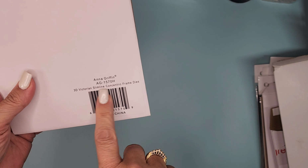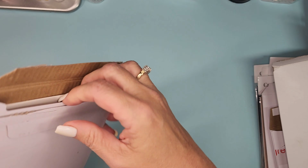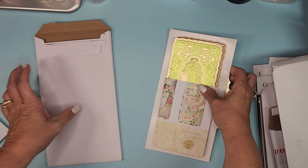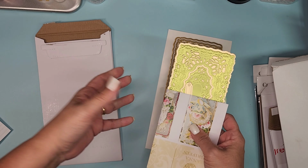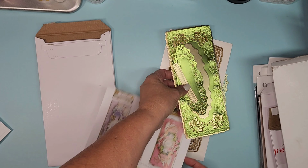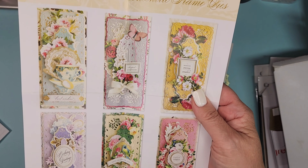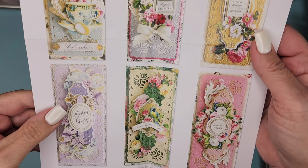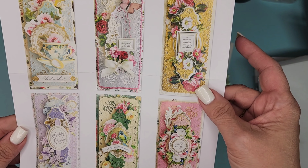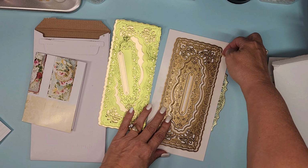This item is Anna Griffin's 3D Victorian Slimline Concentric Frame Dies. These are so pretty. I don't even do tons and tons of her slimline, but I like them. And it's easy because square cards are too expensive. These are easy. So let me just show you the inspiration. I think this was about $15 also, so this was another secret sale item. I was going for just a simple two-tone look, 2 colors on there.